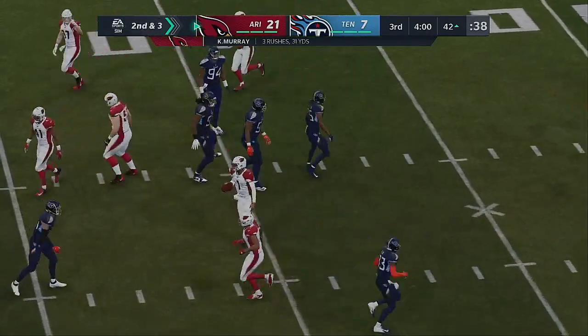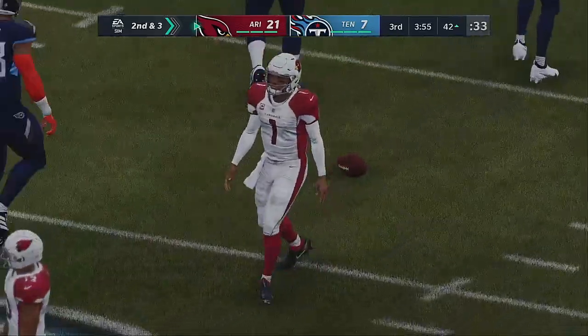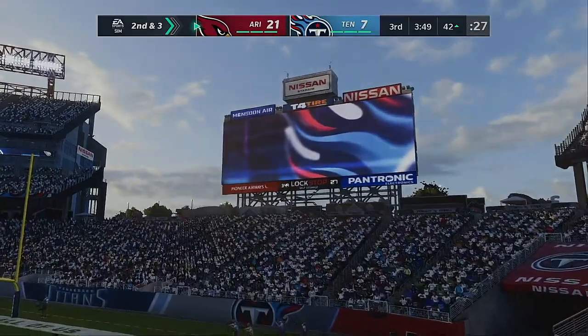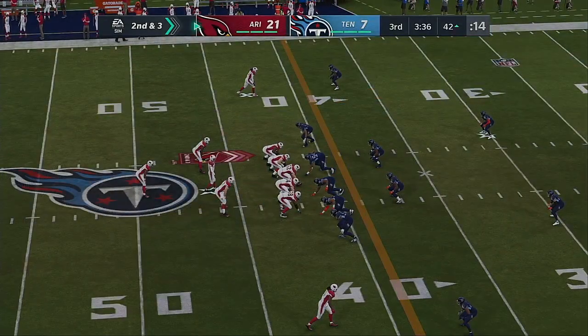Nice work to get seven out of that, and it's second down. Partner, he was going through his progressions. Not there, not there. After about the third one, he decided he better pull it down and run for it. And he slides down and avoids the hit for good measure. 3 yards remain for second down.